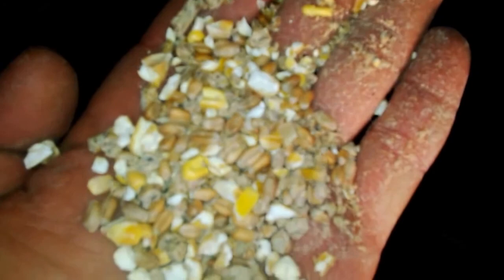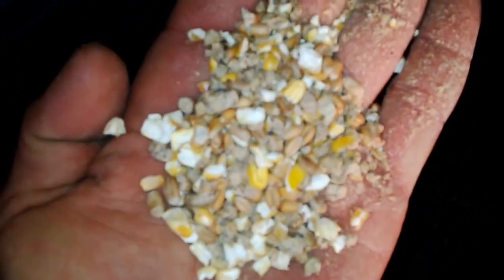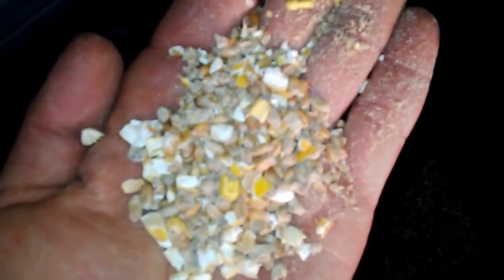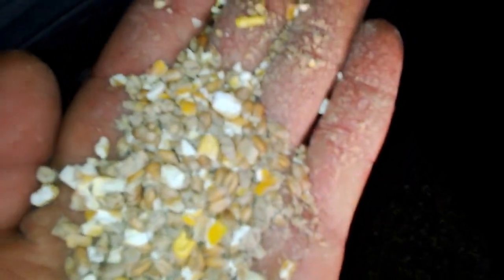I wanted to go over the makeup of my feed that I'm currently using. I'm using a layer type pellet, which is full ration. What I don't tend to like about the regular full rations is it tends to be a bit short on protein as far as I'm concerned. So I tend to mix it with scratch grain.